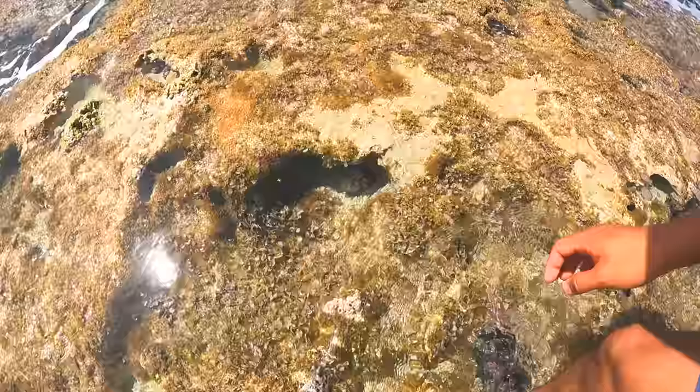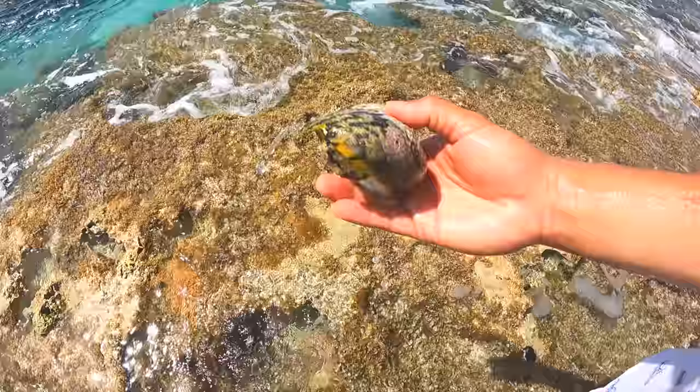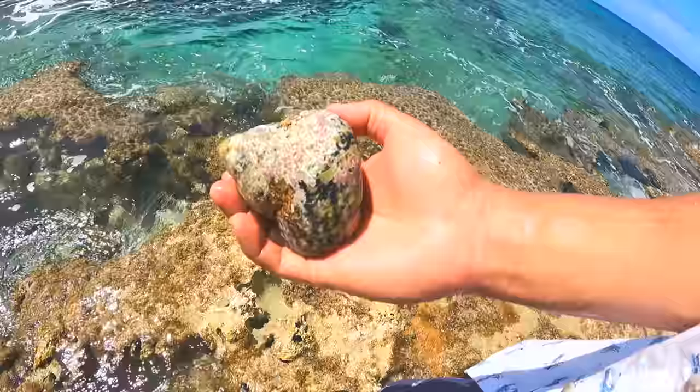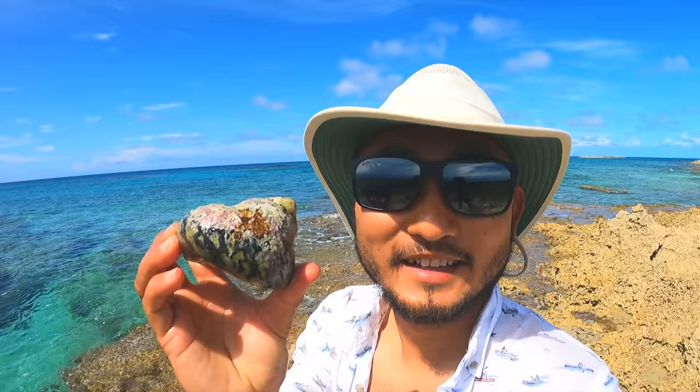What is that right there? Just found something big. Oh, big ol' sea snail. Oh, this is good. This is going to be good. I'm keeping this for sure. That's a good find right there. That's what I'm talking about. This is the stuff right here. This is going to be tasty.